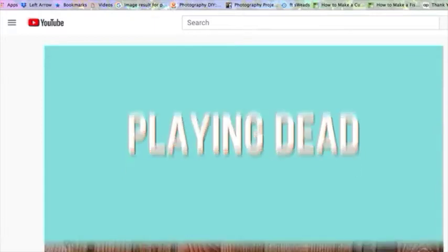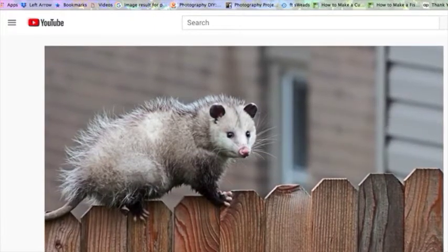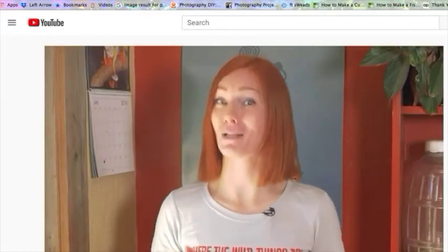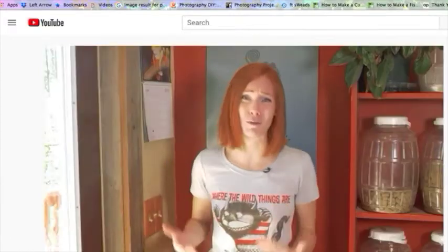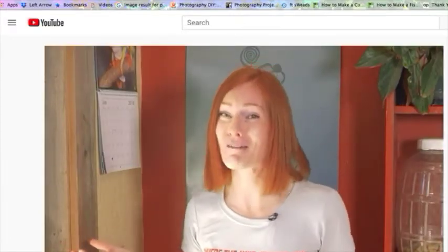Playing dead. Opossums are well known for pretending to be dead. They do it so often, we even have a saying named after them. Instead of playing dead, we sometimes call it playing possum. But they're not just really good actors. They'll actually involuntarily lose consciousness. When this happens, they release a terrible scent. It's so bad that potential predators lose their appetite for possum dinner.